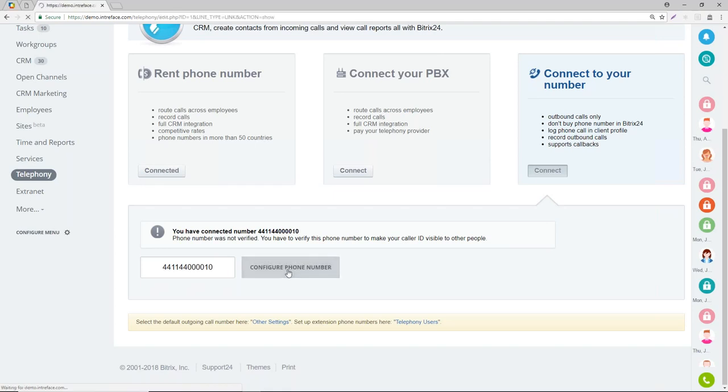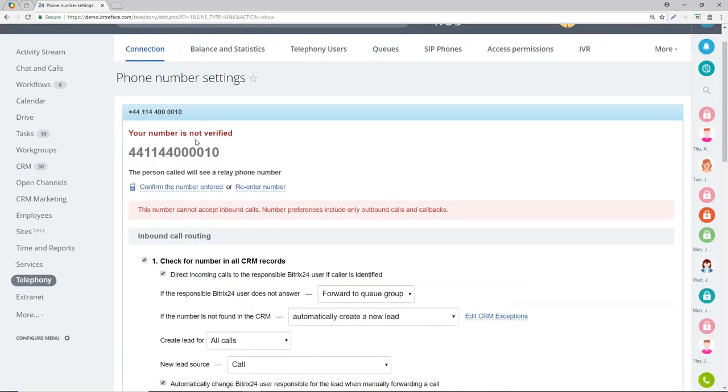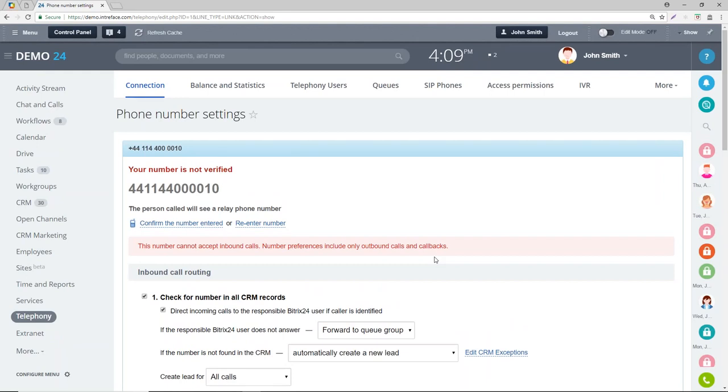If we click on configure phone number here, I've put my phone number in, and it's told me that I need to verify it. I can confirm this number by clicking on the link here. This will call with a code, and then we can have this number verified inside Bitrix. This means that on an outgoing call, we can use this telephone number as the outgoing caller ID, so people will see this when we're calling them. I think it's quite important. People tend to not pick up calls sometimes if they don't recognize the number, so if you have an existing number, connecting it is worthwhile.